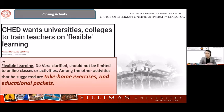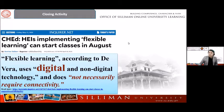I know some schools, especially in basic education, and even in tertiary, call it so-called modular learning, or technically, print-based distance education, and this is print-based flexible learning. I am also assuming that all of us are familiar with the CMO on flexible learning, because that CMO listed the different modalities and the different integration levels of technology-enhanced flexible learning. Flexible learning, according to De Vera again, uses digital and non-digital technology and does not necessarily require connectivity.